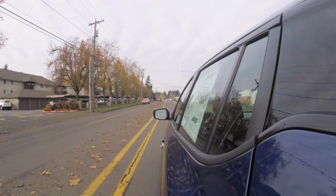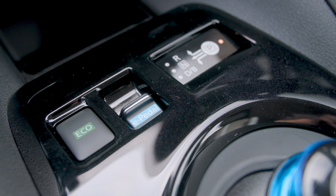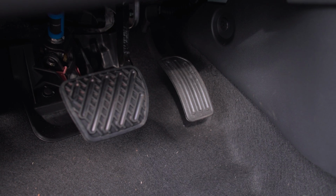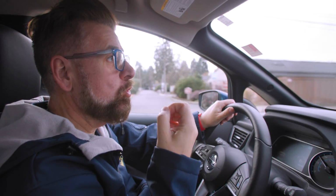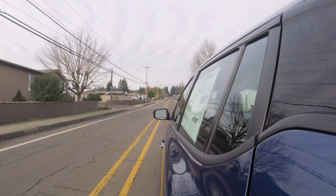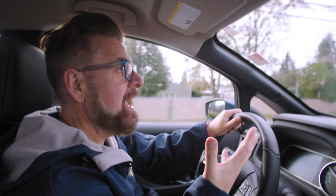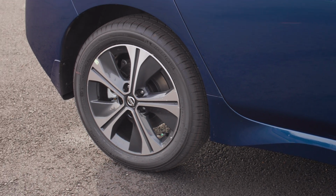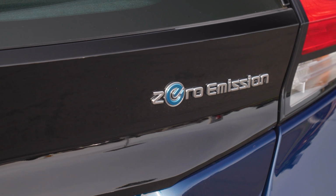Now, another feature that this vehicle has is the e-pedal, and what the e-pedal does is take the accelerator and combine the brake with it. So you don't have to brake unless it's an emergency. When you want to slow down, you just take your foot off of the accelerator, and rather than coasting, what the vehicle does is actually slows down much faster, and it uses the energy that would normally be lost in coasting and puts it straight back into the battery, therefore reclaiming a lot of that energy and using the brake system as a generator to recapture lost energy.